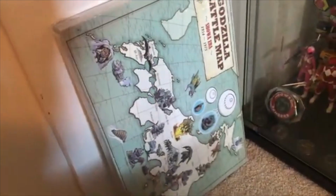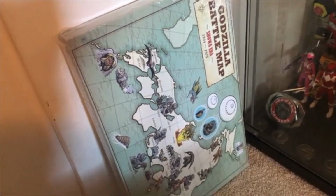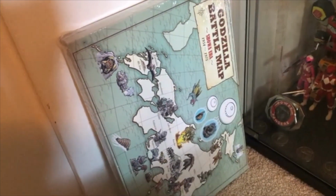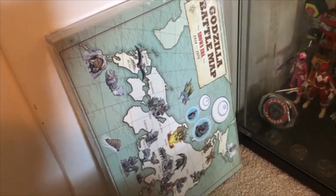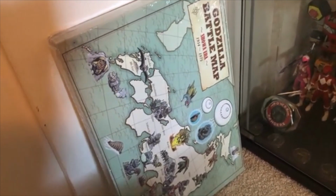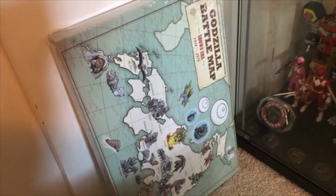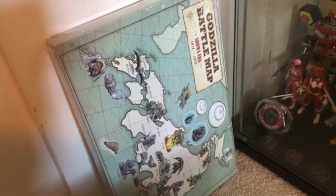And right here, you can see a Godzilla battle map. I actually got this online the other day. Pretty excited to hang this. I actually have a couple of pieces of art that I really want to hang up around the apartment or in my room, and this is definitely one of them. It's really cool. I might do a closer look at some of the artwork that I have in future videos, but just give you guys a little sneak peek there. But all right, so that is one shelf.